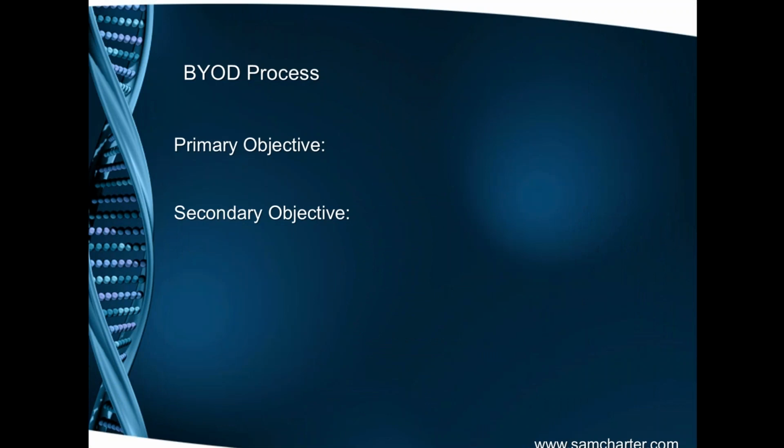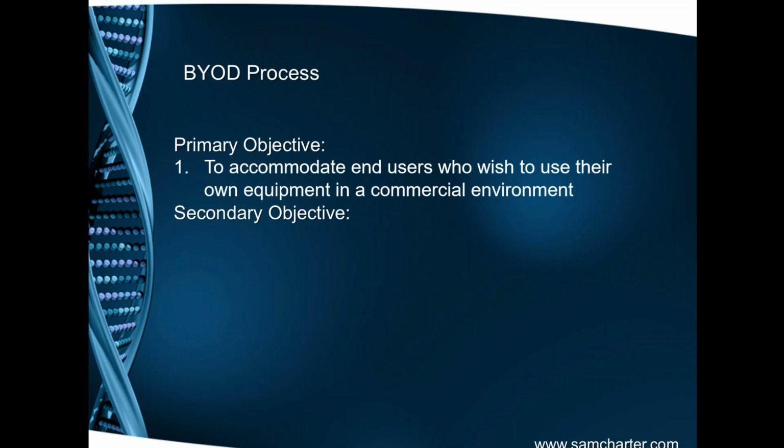So the primary objective of the BYOD process is to accommodate end users who wish to use their own equipment in a commercial environment. Now, bring your own device, which is what BYOD stands for, is one of those IT hypes that Gartner calls the hype cycle. They've been up and up and up, and they've reached the height of the hype cycle now, and then they're starting to head back down.